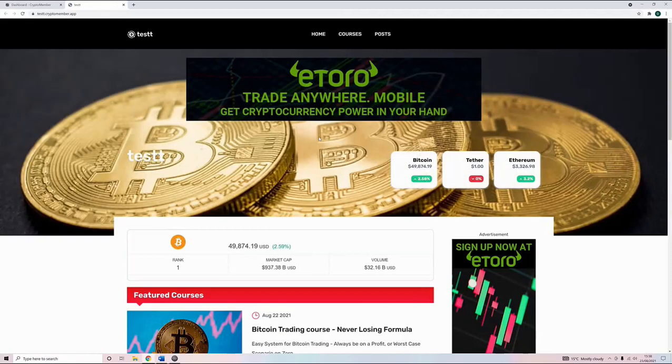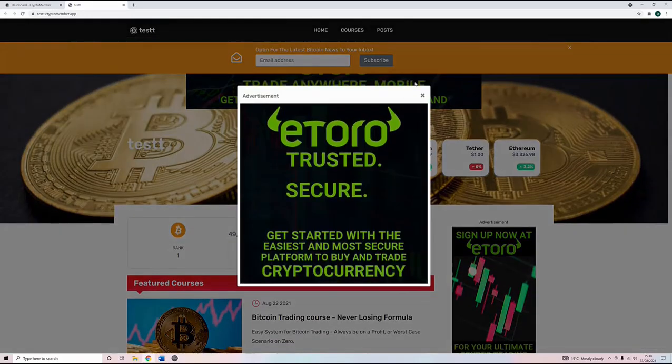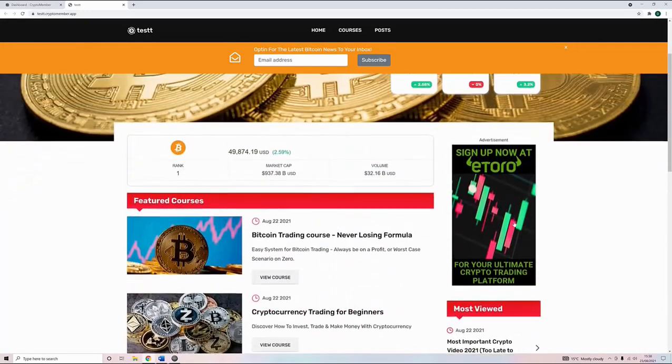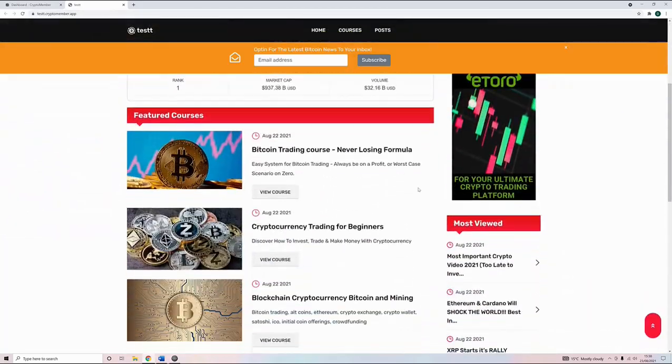So then if we click here, we can see we have an entire crypto membership site created for us. So this is recurring crypto income. As you can see, we've got a pop-up advertisement here. By the way, we can disable all these ads if we wish to. This is just how we've set it up by default to make you the most amount of money possible from your site. You can see here we've got a bunch of different ads for crypto exchanges, which you will get revenue share of and be paid in Bitcoin.